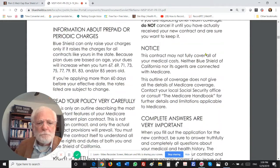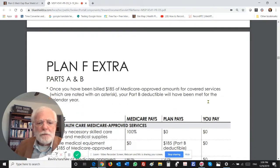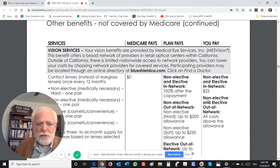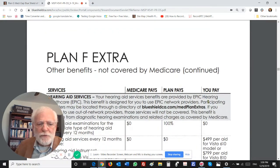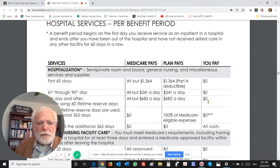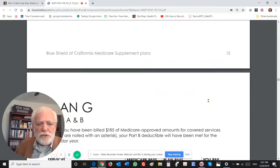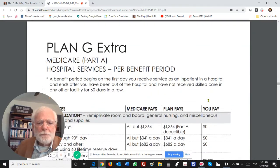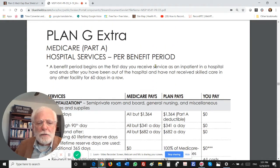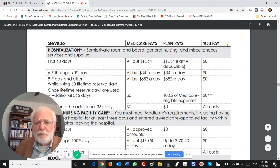So let's skip down to Plan G. Plan F and F Extra you can buy if you turn 65 prior to December 31st, 2019. But if you look at the prices, I think you might be better off, or happier, with Plan G Extra. So let's scroll down to that. Okay, so, Plan G Extra, and this chart shows what Medicare pays, what the plan pays, and then what you pay.